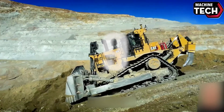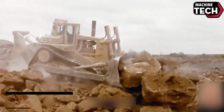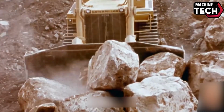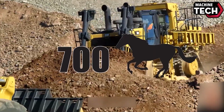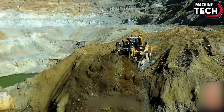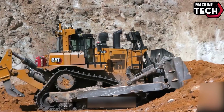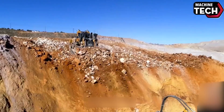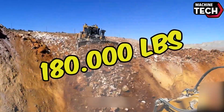Number 9, the Caterpillar D10 bulldozer, manufactured between 1977 and 1987, was a game changer in its time. With 700 horsepower, it was the most powerful track-type tractor ever built. Its elevated drive sprocket improved durability and operator comfort. It could handle a massive 19-foot U-blade and weighed in at 180,000 pounds.